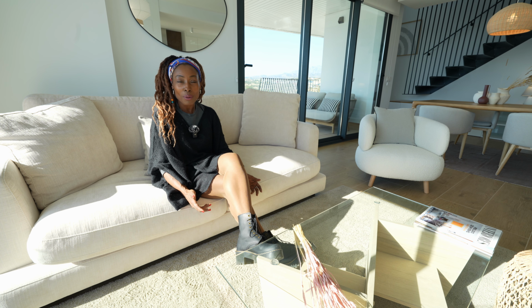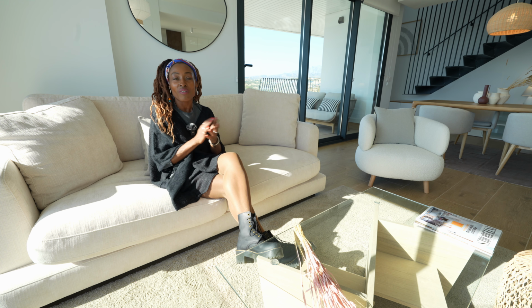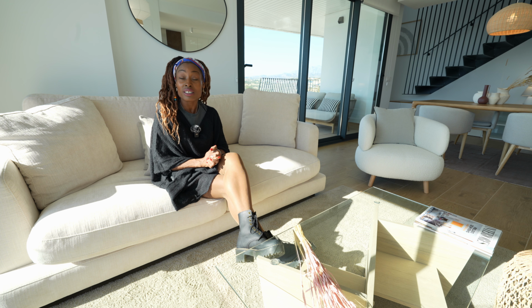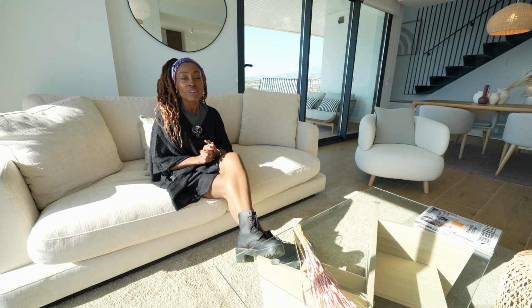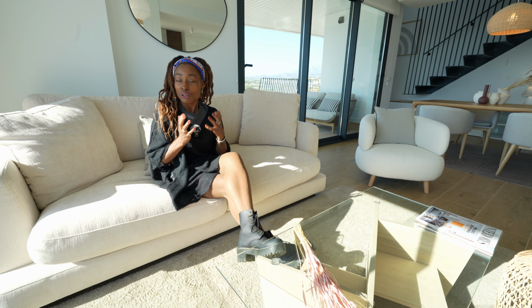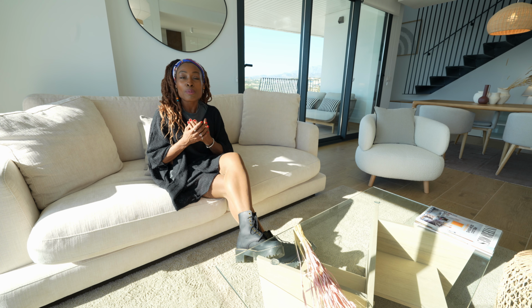This beautiful penthouse duplex that I'm showing you in Villajoyosa today is really quite unique. It gives you an incredible amount of outdoor space that you wouldn't expect to find, and it is in a residential complex that gives you a wealth of areas to relax and enjoy your outdoor living in. Let's face it, it's beautiful.